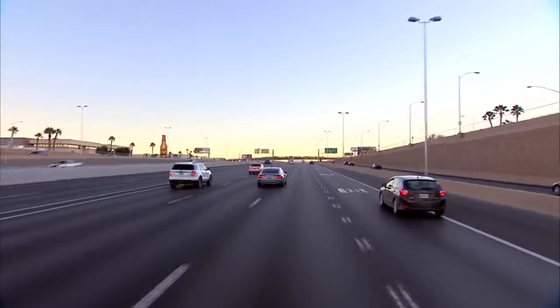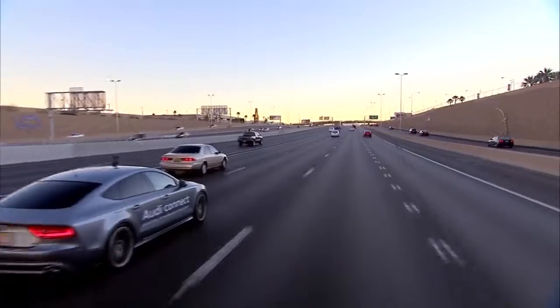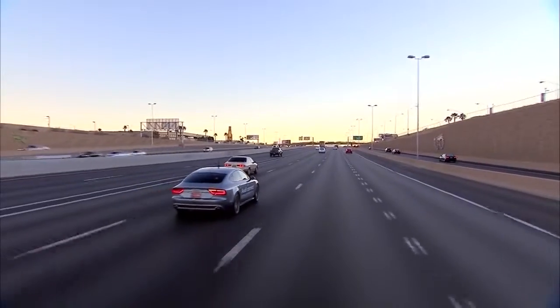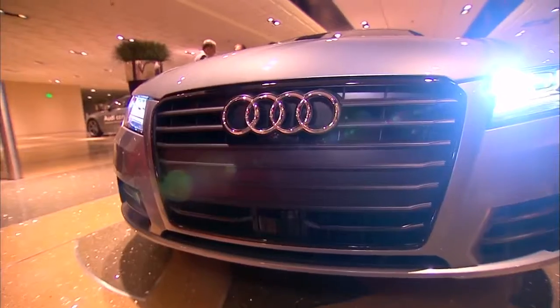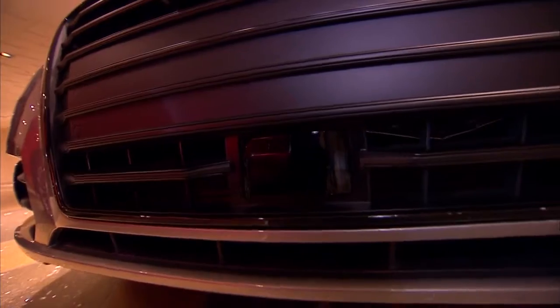Audi previewed its autonomous technology. It's not ready for 2014, but the company hopes to deliver within 5 years. This car on a public highway is able to use its own radar, sonar, forward camera, and a new laser, an invisible laser light, to map out the world around it and drive up to 40 miles an hour, doing its own steering, braking, and accelerating.